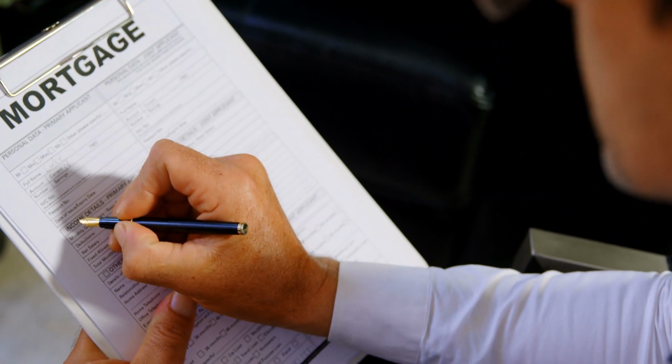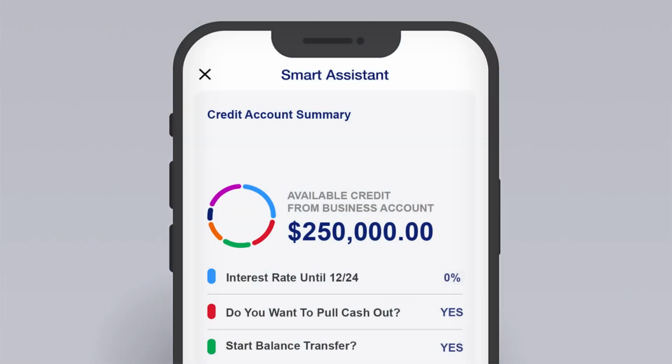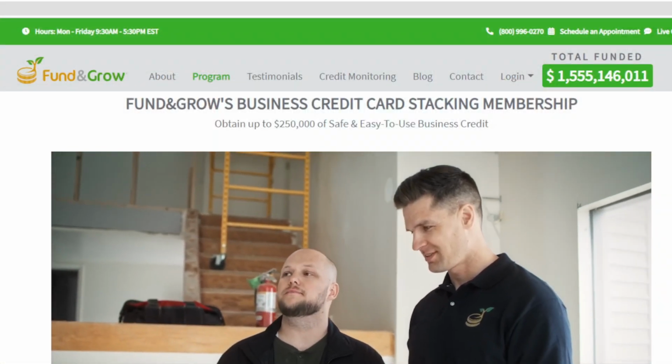Yeah, and a lot of investors are thinking from the perspective of a mortgage or a hard money loan, where the cost of the money is so expensive, like a mortgage where it's compounded annually, and just the overall cost of that. So when you look at business credit cards, it's simple interest, and when it's paid off, you're not paying anything. You have access to your line that you could use once it's paid off. It doesn't show up on your personal credit. You're able to use the account at 0%, and then Fund&Grow continues to flip them for you and keep them at 0%.